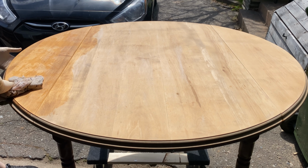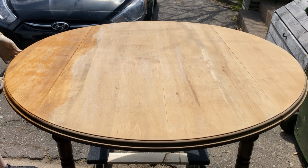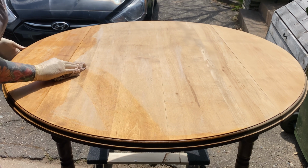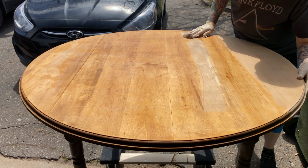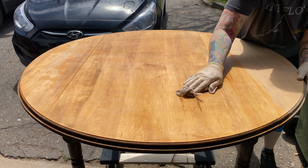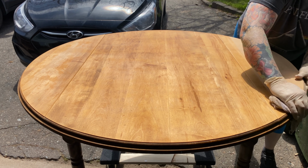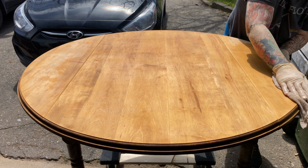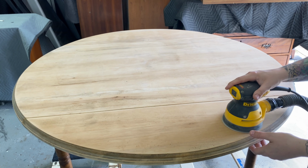It's very important that you wipe off the oxalic acid. A good rule of thumb is to give it 2 or 3 wipings with water afterwards, just to make sure you've gotten all of that off. And then you just let it dry. Basically, you want it completely dried out before you start your next sanding coat, which I'm about to do here.